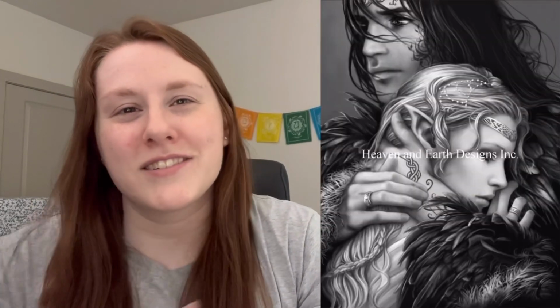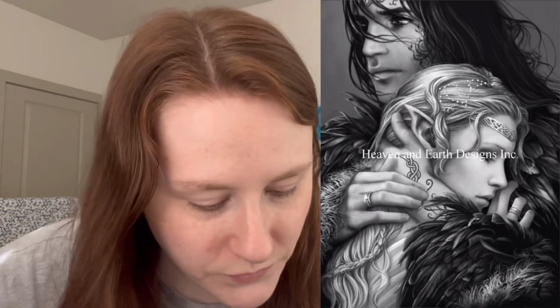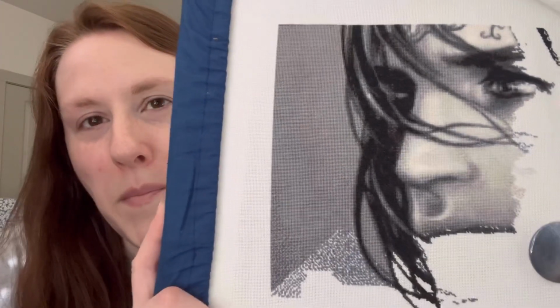So first thing I have to show you guys is Beloved, which looks like this. It is a design by Adele Sessler, and it's charted by Heaven and Earth Designs. I am stitching mine on 28 count Lugana, just plain white Lugana, 2 over 1 tent stitch. Dog hair, it's an ongoing struggle, guys. All right, so here we are from last time.